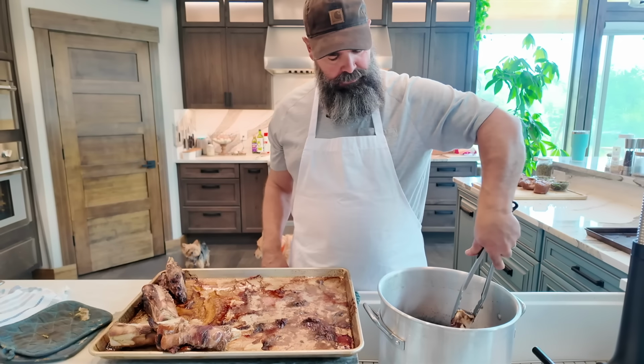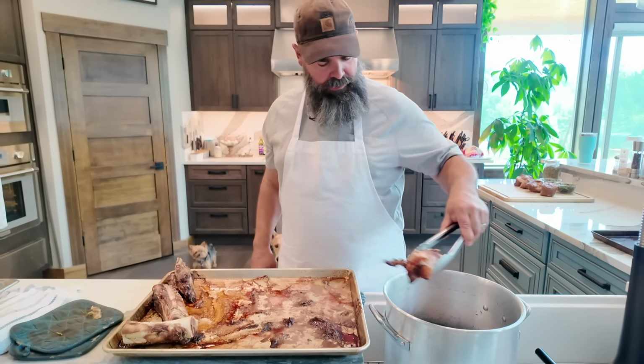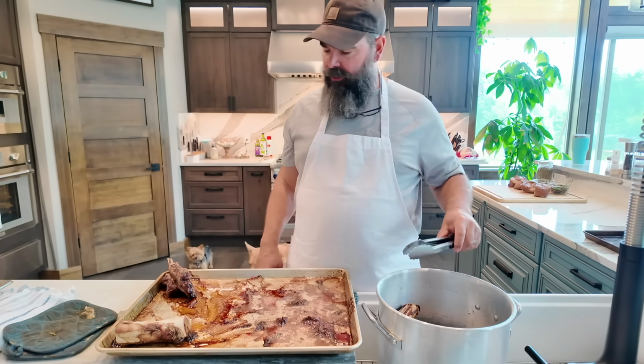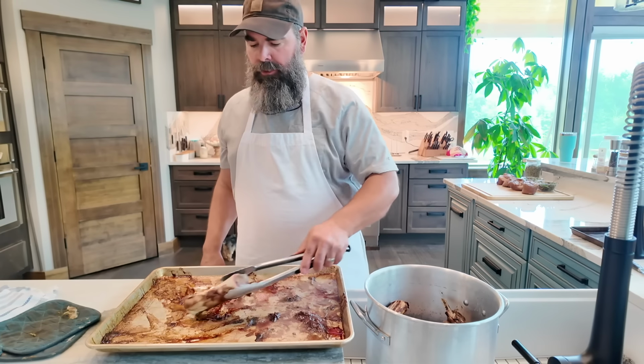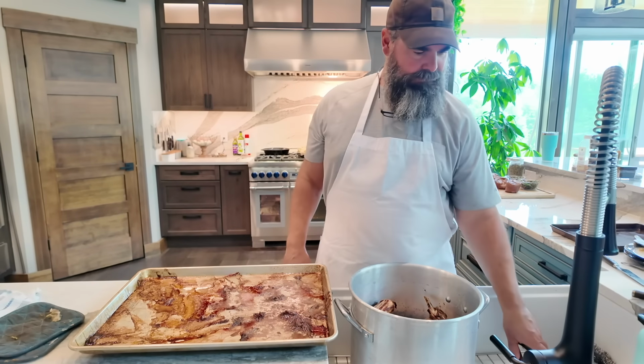I've got a friend that says he uses a beer keg. He's cut the top off of a beer keg and uses that for this process. Only uses one big old pot. I don't have a beer keg. Making this work.